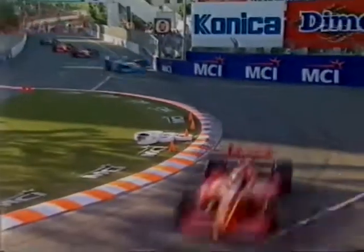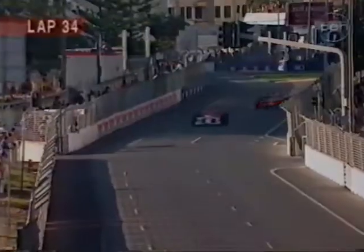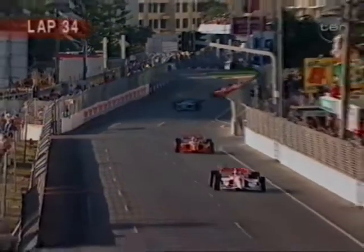So all the guns are loaded once again, and Zanardi, can he catch Tracy? Where is Michael? There he is, right behind Scott Pruett. He will fill his mirrors, particularly when the tires are cool, and you have to be extra brave. There he is, right behind Scott Pruett in the black Swift.